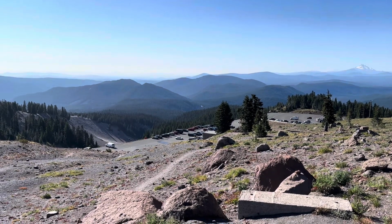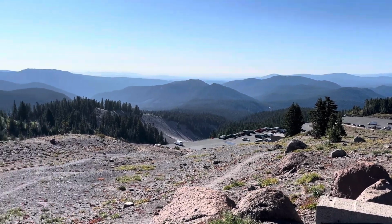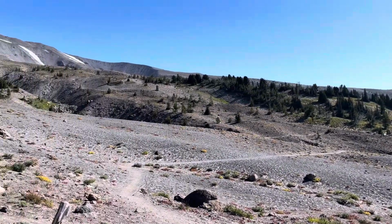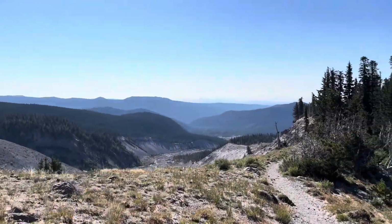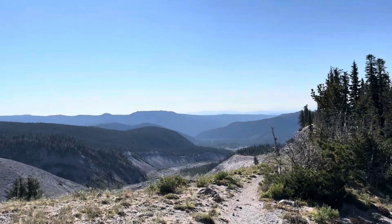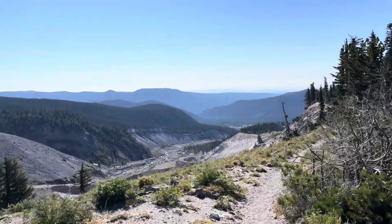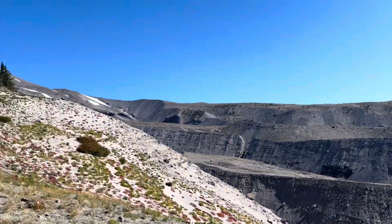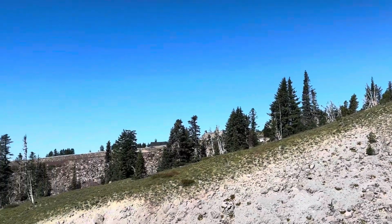See Vandolph down there. Well, see you again in a couple days. Well, looky there. That's the White River drainage, which is always kind of cool. Back up the mountain. Timberline Lodge.